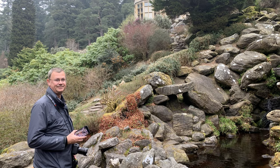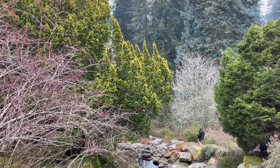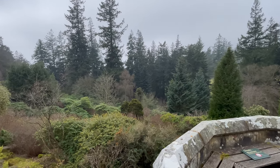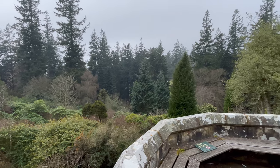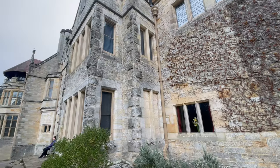We then climbed up the path through the rock garden up towards the house as it was approaching the time when it opened. There were some lovely views from here across the landscape, which must have been magnificent to actually live here and look out over these each day.